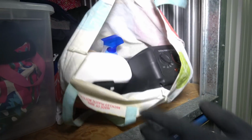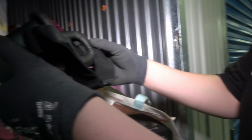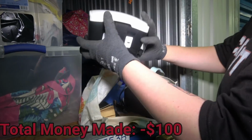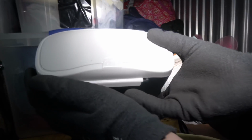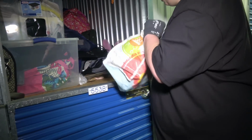All right, what's in this thing? A radio. What is that? Ooh, a VR set. That's nice. I mean, it might be a Five Below one. I can't tell. Look at the brand on there. ONN. Yep. Some of them are like $60, some of them are Five Below, so we'll figure that out.